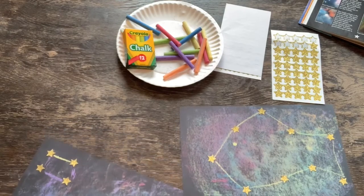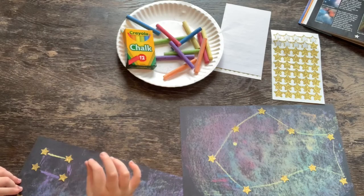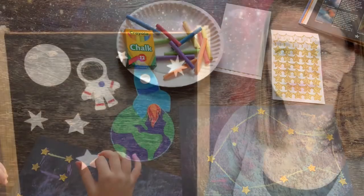All right, so that's our super simple craft for today. Erin's going to keep working on hers, but we'll go ahead and get back to finishing up story time. I hope you guys enjoy it. Thanks for crafting along with us.